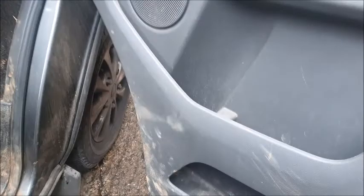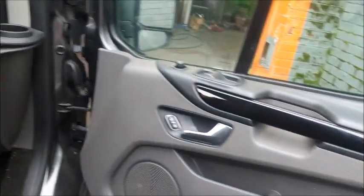Right then, let's just have a look at the other side. The outside is the least of the problems. I'm not going to try and film all the work doing it, because obviously I've got plenty of work to do. And look, he's left his mobile phone here. Have to ring the office and tell him it's here.